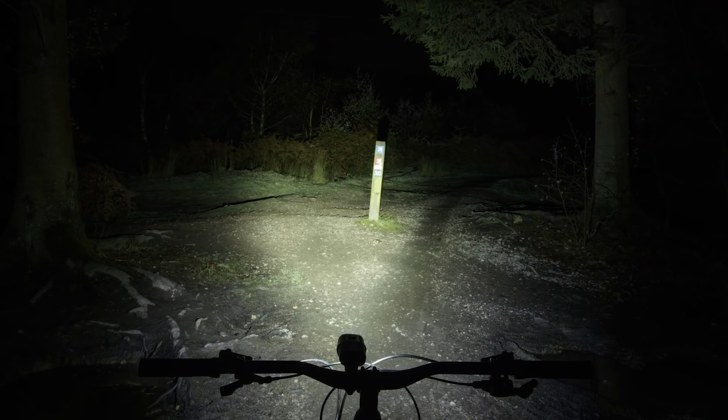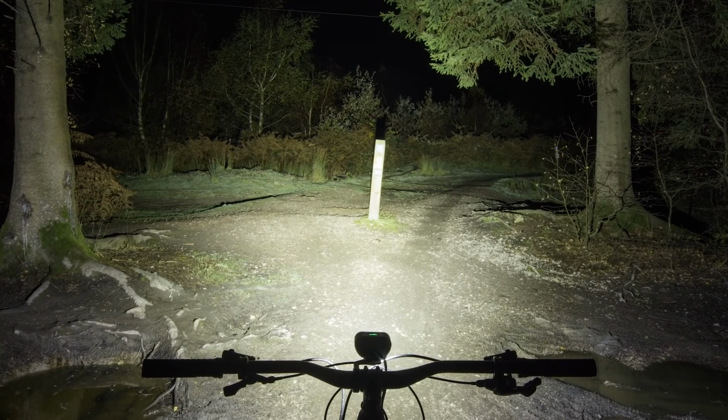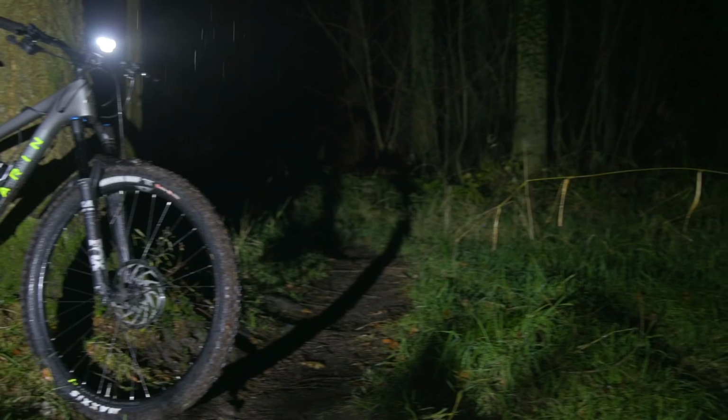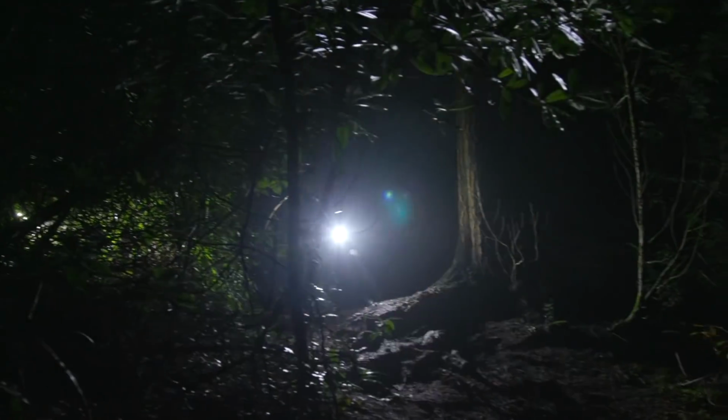Some lights illuminate a specific area with great detail and power. This is called a spotlight, but is frequently at the sacrifice of broader floodlight coverage. Those lights that flood their beam make it easier to see more of your surroundings. Some lights, however, combine both a spot and a floodlight, and these provide exceptional performance out on the trail.